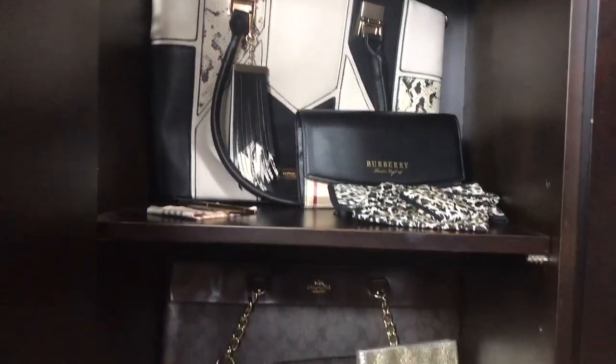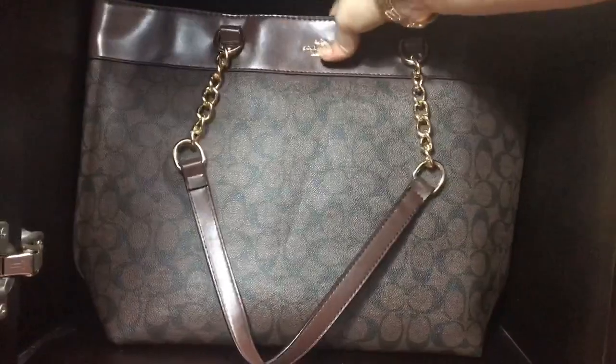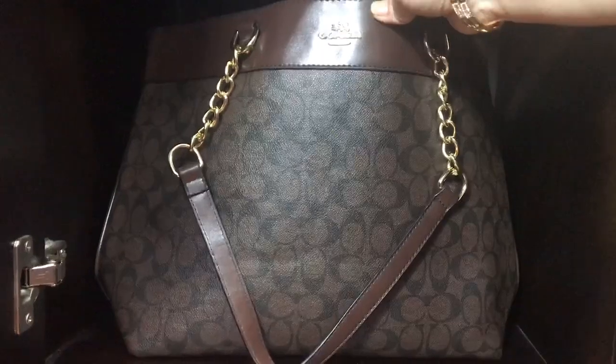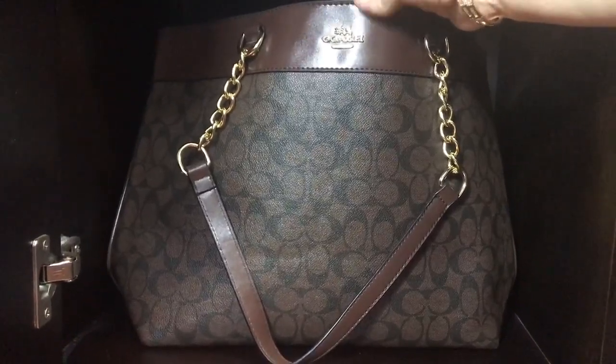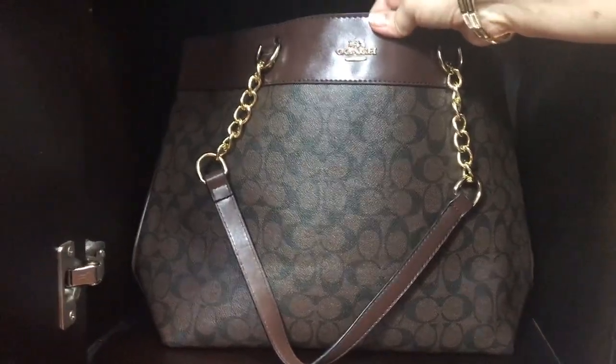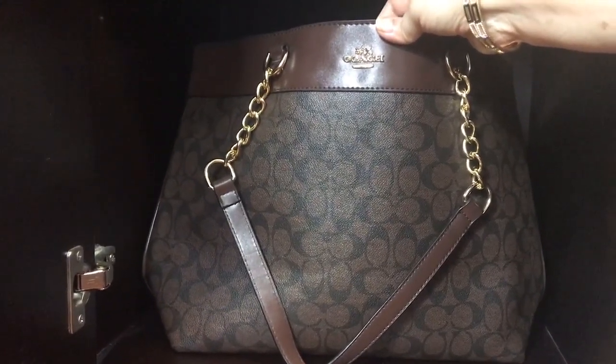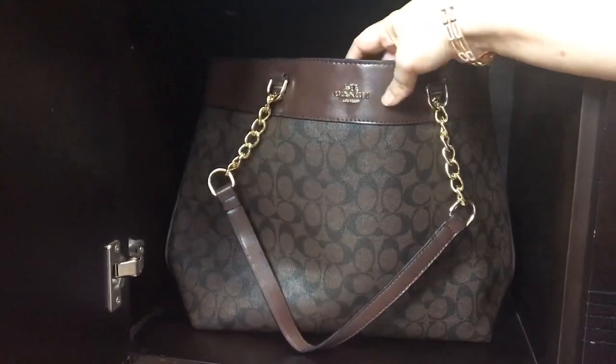Now this next bag is my Coach work bag. This is a more conservative classic piece from Coach, which is why I use it mainly for work-related events. And this is a good tip to keep in mind when you're picking up your handbags, to have in mind what you will use it for and which purpose it would best serve.